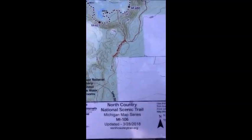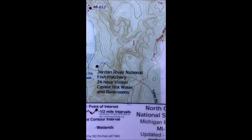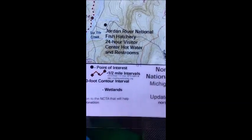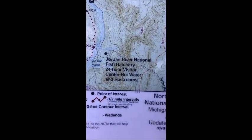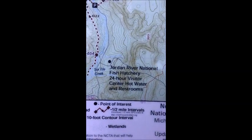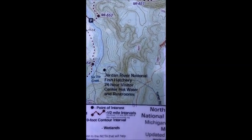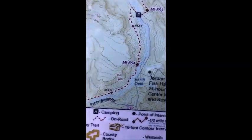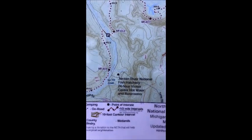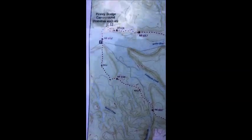Anyway, still a great walk, and I might even throw in the Jordan River Fitch Hash actually, being as I'm not going to take quite as long today, so I think I probably will. I'll probably just take a detour and have a look at that. So okay, that's the map I'm following. As I said, I'm not taking the conventional route, but I'm not feeling the love today.